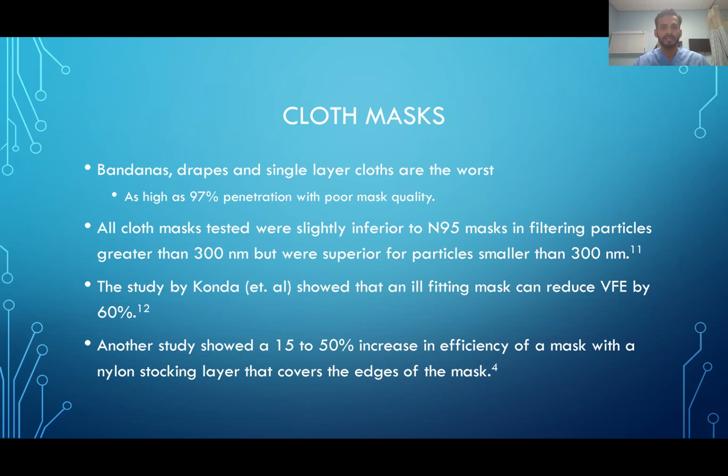Cloth masks such as bandanas and drapes, or masks that have a single layer, are the worst, and they can transmit as much as 97% of viruses. And it is highly recommended that you do not use these types of masks.